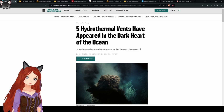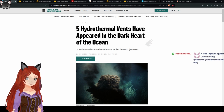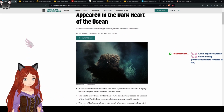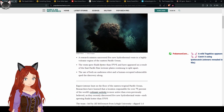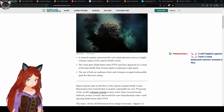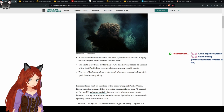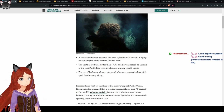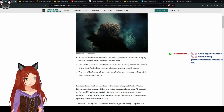5 hydrothermal vents have appeared in the dark heart of the ocean. Scientists have made a scorching discovery miles beneath the waves. A research mission uncovered 5 new hydrothermal vents in the highly volcanic region of the eastern Pacific Ocean. The vents spewed fluids hotter than 570 Fahrenheit and appear to be a result of the East Pacific Rise tectonic plates continuing to split apart.